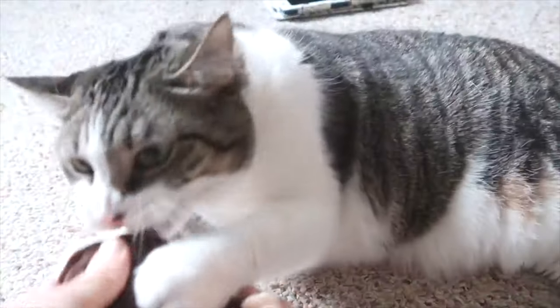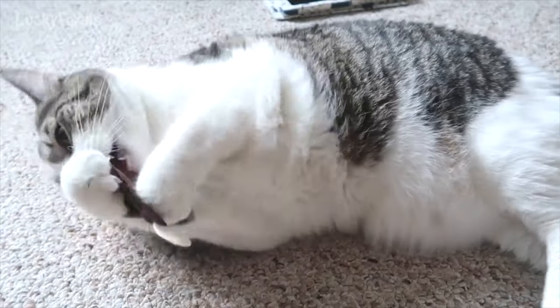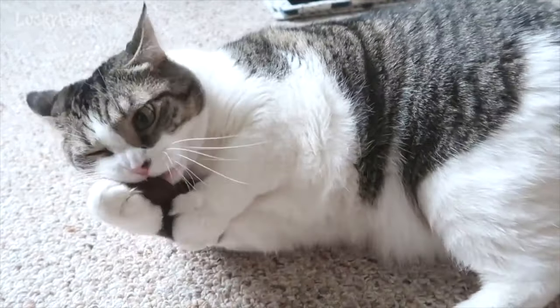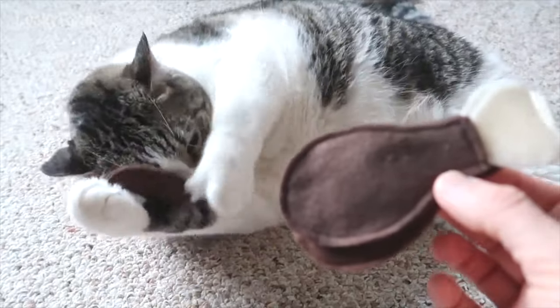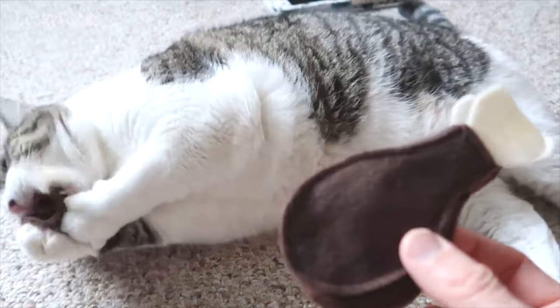Stella, let me show people. This is what the cats got. Stella, be good. Okay, Stella took hers. The cats got turkey legs. Aren't these cute? Zoa made these. Thank you very much, Zoa and Marty, for the turkey legs.